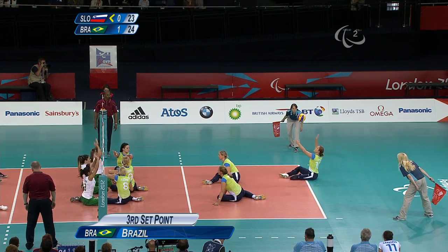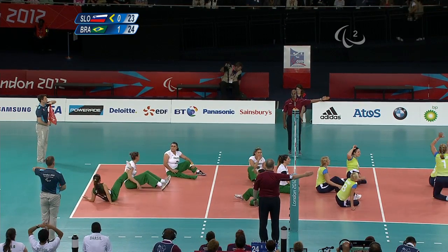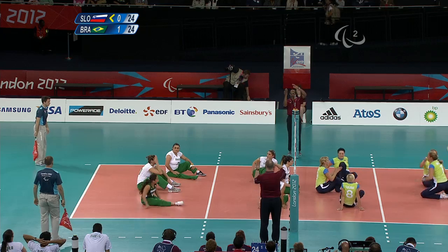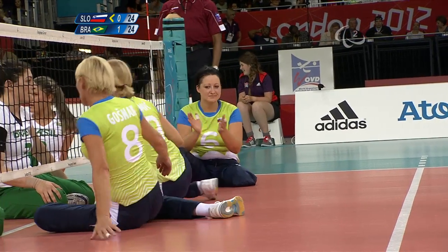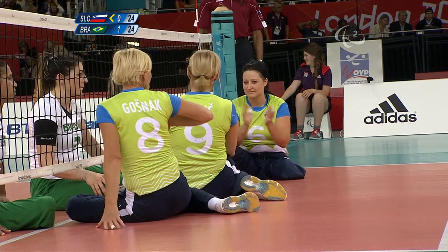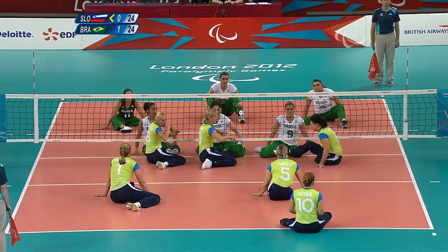So 3rd set point for Brazil. It's Slovenia to serve. It's a really good serve. It was very, very deep. Brazil's number 11, Gabi, had to play at that. It was going in. I don't think there's any question about that. So you've got to win by 2 clear points.